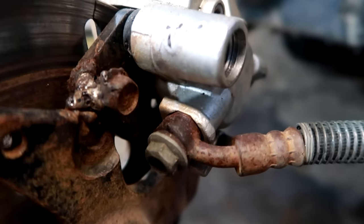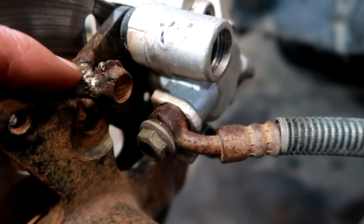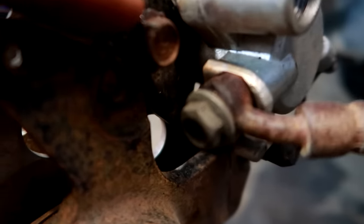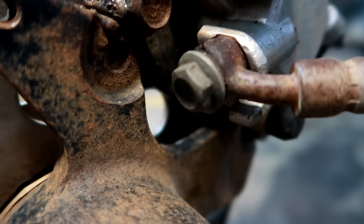The issue at hand is this does not belong here. That booger is no good at all. I think what was supposed to happen was the caliper was just supposed to slide down and go into this hole right here, but for some reason they didn't put it in there. Just another fun thing to add to the to-do list.